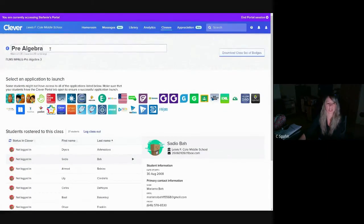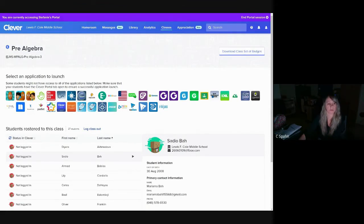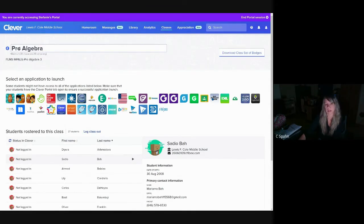You could change the name. So Stephanie looks like she's customized her class names. Did you do this, Stephanie? You went in and changed the names? So the names default to the Genesis names, which are sometimes very ugly and long. So you can click up here and customize the name. So instead of having FLMS, MPALG, pre-algebra 3, she just made it pre-algebra. And that was it. And you could put period, whatever.